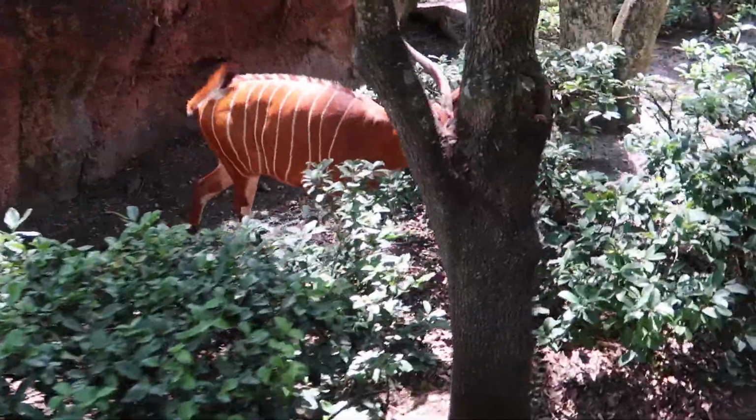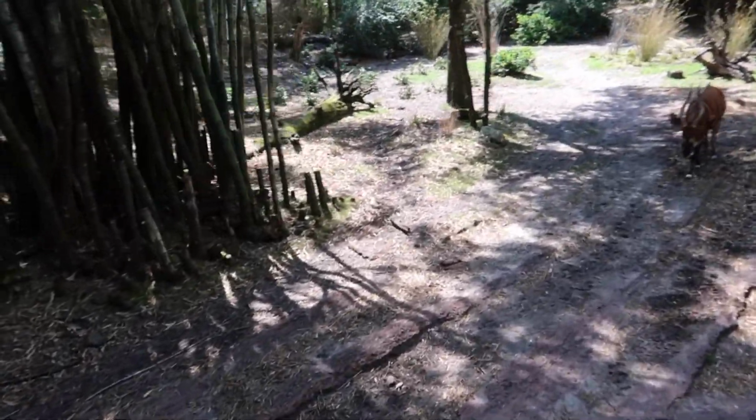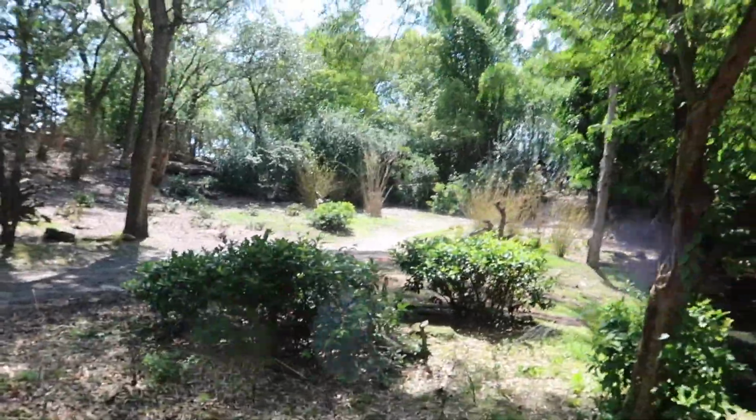On the right hand side, that one is actually a bongo, which is amazing. Okay, this is like the best. Look, they're so active right now. Hi. Oh, there's another one of those storks back there.